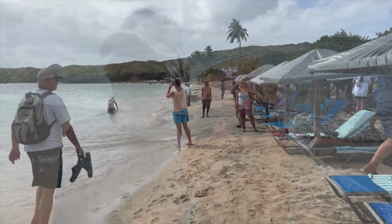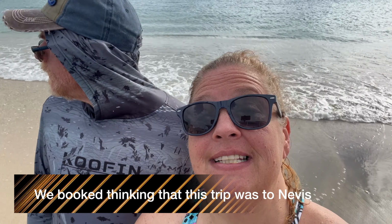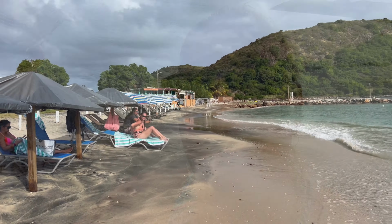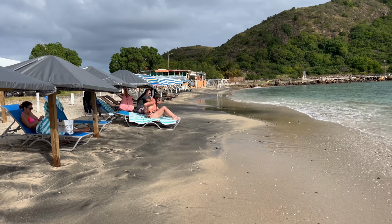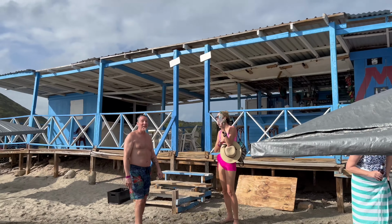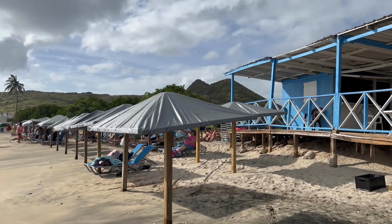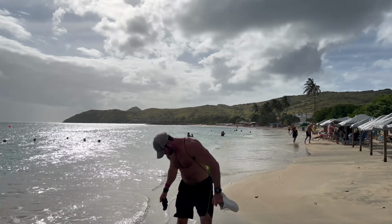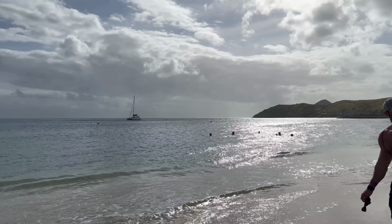Here we are at the beach in St. Kitts, apparently. It's not really Nevis. There were some other people we met here who made $15 for a cab ride. We'll show you the beach. So this is the beach on that side. And then we have this weird shed selling beers. They were trying to get money from people in a big way. $10 a chair.